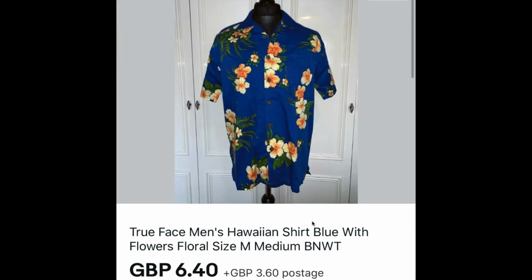Number 8 is this Hawaiian shirt, True Face men's shirt with a floral design. It wasn't the best ever. I think it cost me between £1 and £2. It sold for £6.40, so not a lot in it. We're starting to get down to the low price stuff now. What I try to do these days is not buy anything that's going to net me less than £10. Doesn't always work out that way, because if you think about it, at the end of the day, if you buy something for 50p and you're going to get £8, £9, £10 back, you'll probably still buy it.